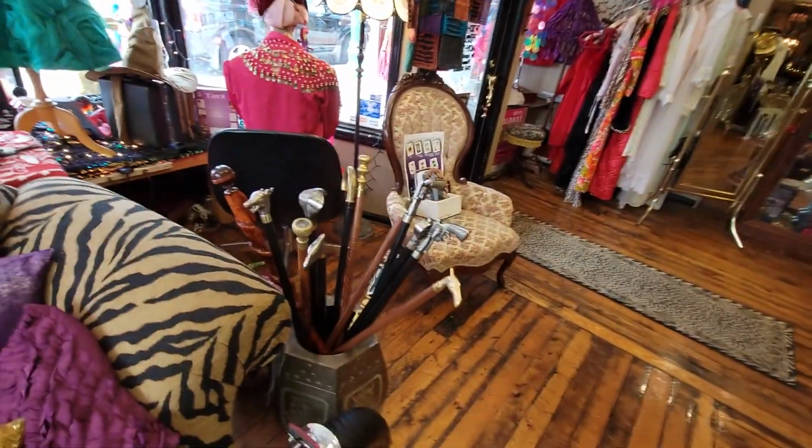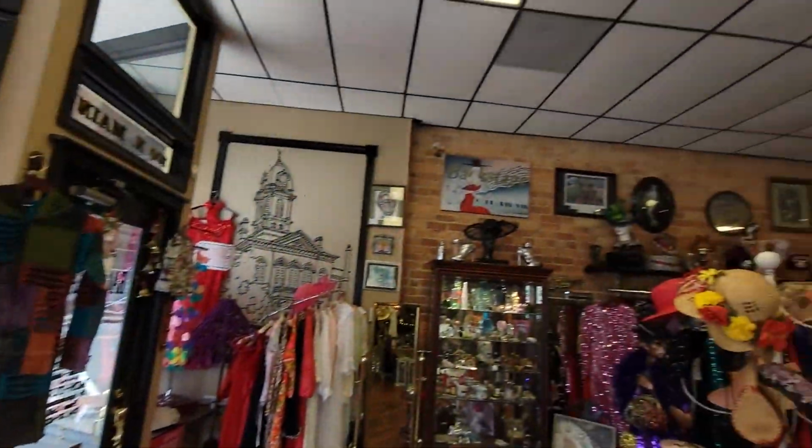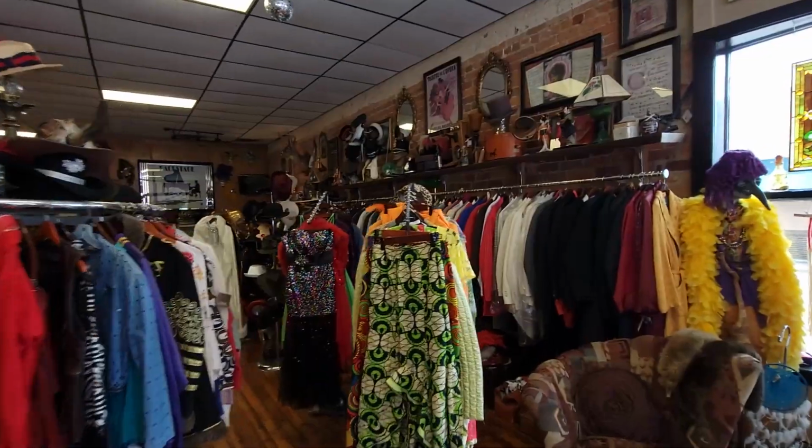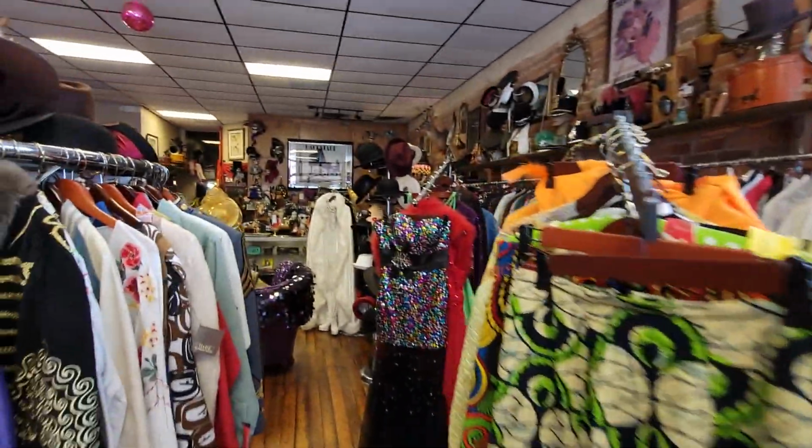I'm going to pick up something here. Look at all these canes. That's so cool. And just amazing. Just all the colors, the hats, the suits. Look at this.